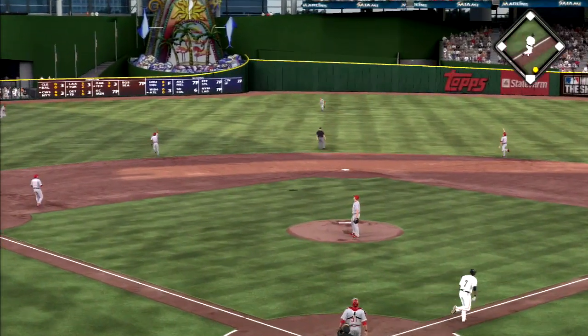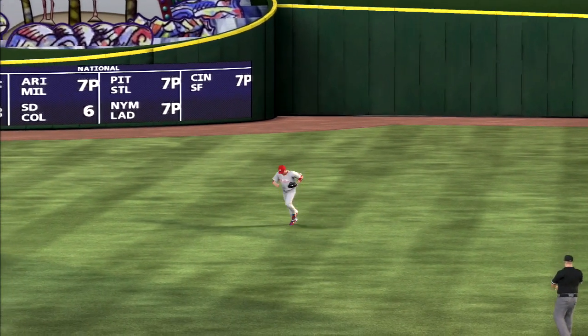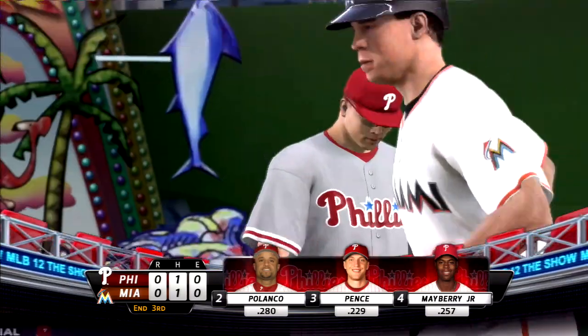And it runs outside, so it goes to 2-0 now. In the air to straightaway center field. Victorino is under this one, and he will make the catch, so that'll do it. 1, 2, 3 go the Marlins. We'll head to the 4th, still scoreless.